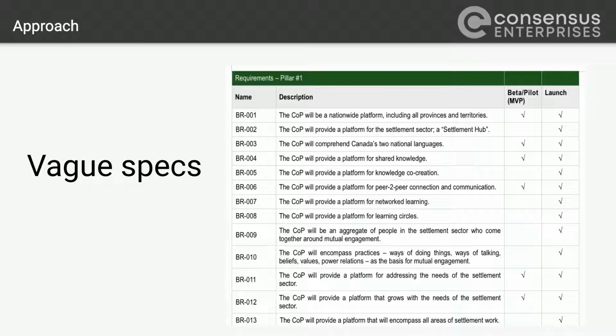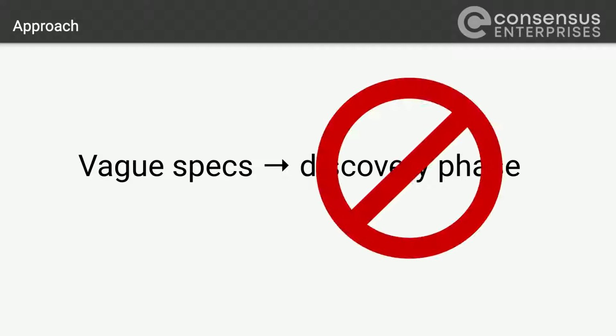Now, initially what they wanted to do was build the pilot in WordPress and then re-implement it. So build a pilot in WordPress in 3 months and then re-implement that in Drupal 3 months later, right? So we convinced them not to do that. But we weren't able to get them to actually go through the discovery phase with us, right?